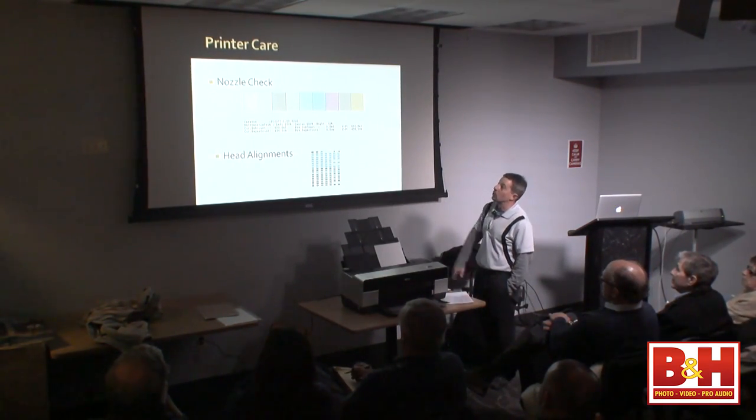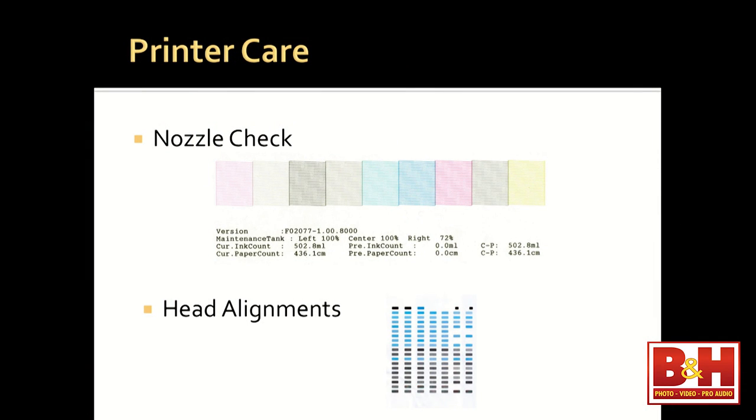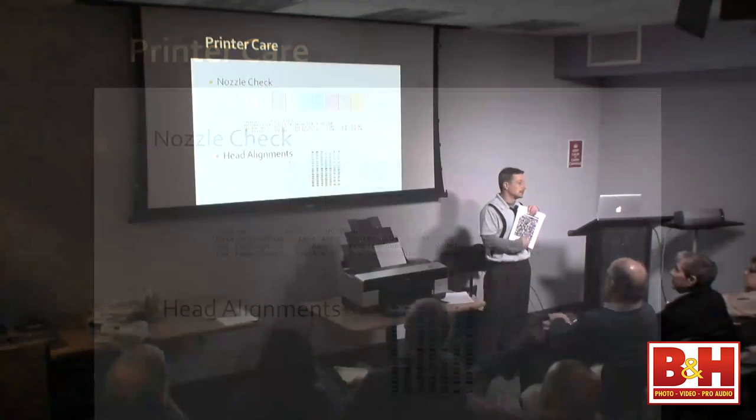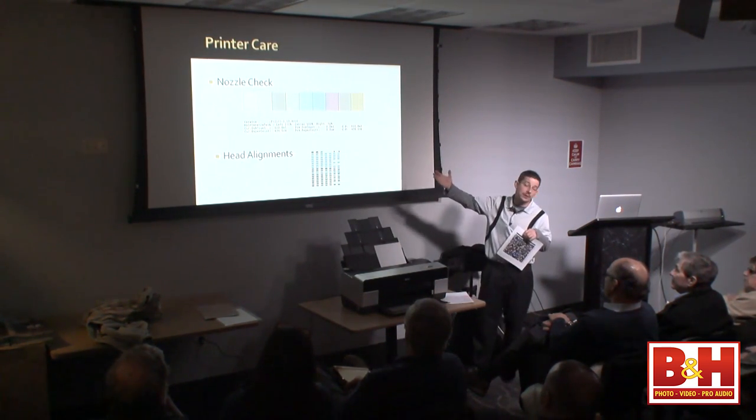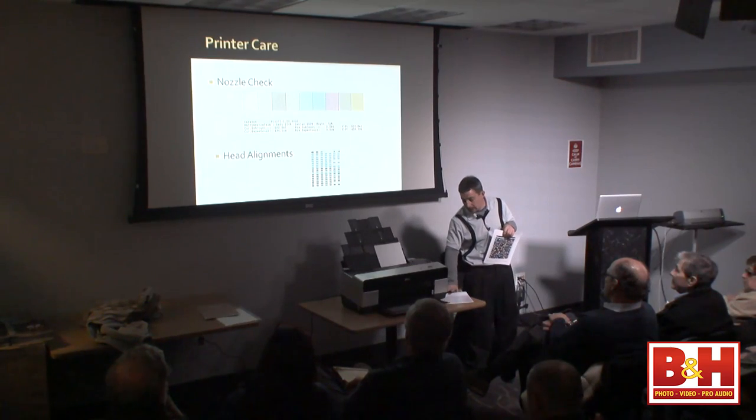Okay, one of the things I normally do before I print is do a nozzle check. Use a very minimal amount of ink. Would you rather go through and print your whole image, notice that there are little lines going through it, then have to clean it anyway? Okay, bottom line, do your nozzle check first on a 3880.